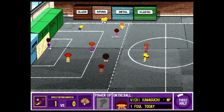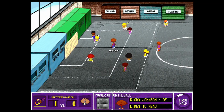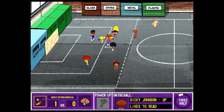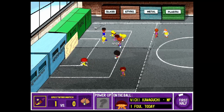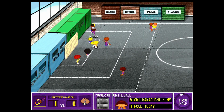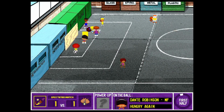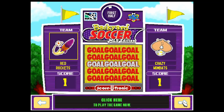The Wombats will put it back in play. I got him. Let's go, Purple. Stephanie pokes it free. I got the header. Pablo! What a tremendous header there. That's world-class finishing.